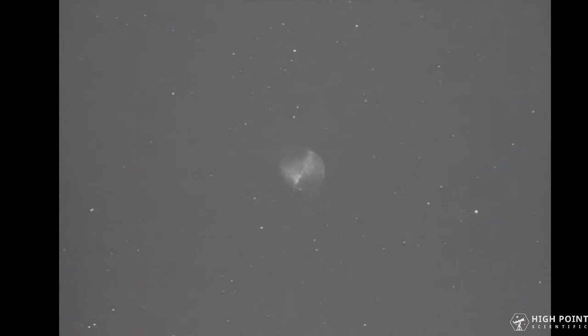My name is Kyle. I'm with High Point Scientific, and you are looking at a live view of the Dumbbell Nebula. This is also known as Messier 27 in Charles Messier's original catalog of Messier objects, located about 1,360 light years away from the Earth. I'll be your host tonight as we share with you live views of the nighttime sky. We're also joined tonight by Tegan, who is providing these live views through his telescope located in Ohio.